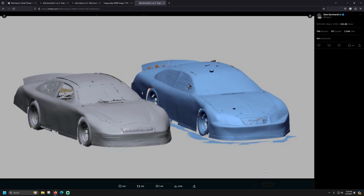I'm glad that we have someone like Dale Earnhardt Jr. that's capable of getting this stuff for us and making it happen probably much quicker, just like he did it back in the day for the original nationwide car that we got. So yeah, let me know what your thoughts are. Should be cool.